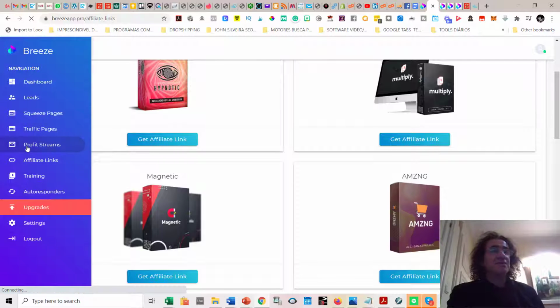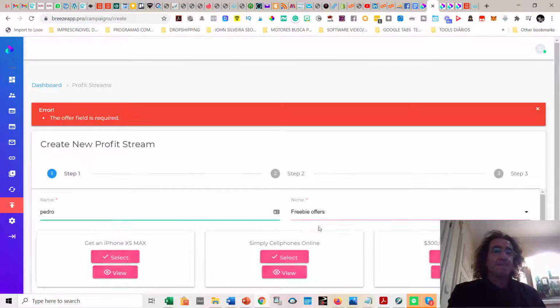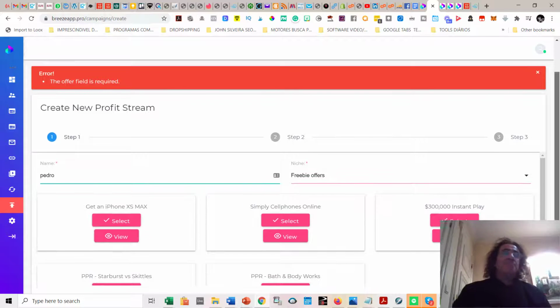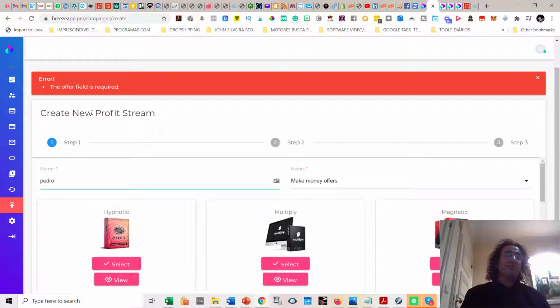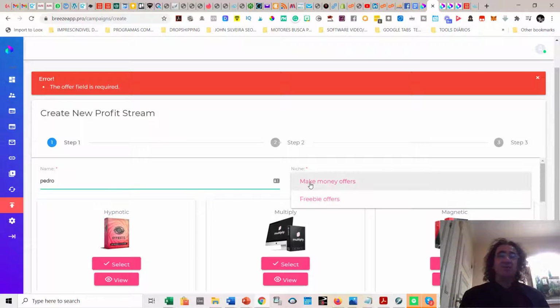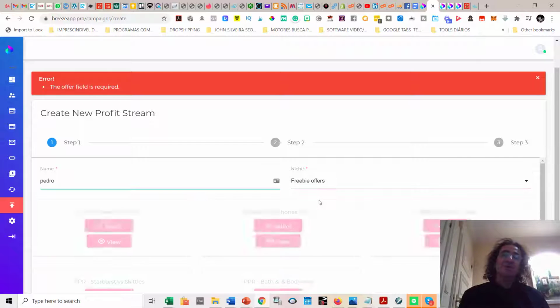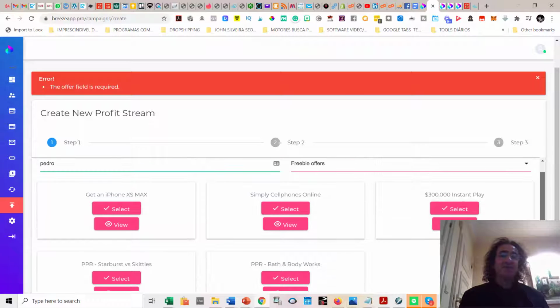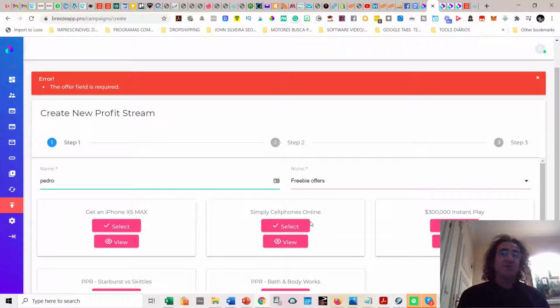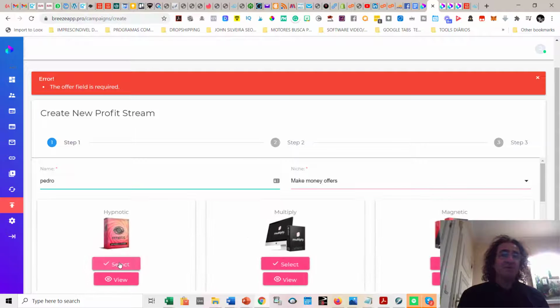Okay, and then the last thing that you have to do is the profit streams. You come here, you create a new profit stream. Then you get the offers here. So when you are creating a profit stream, you get two choices to work with. You can use a make money offer, which is like these programs, or you can also choose freebie offers. So the program gives you access to this kind of stuff, like an iPhone, etc. You can share also this. So the way it works, let's say that I'm going to choose a make money offer. I select this one.